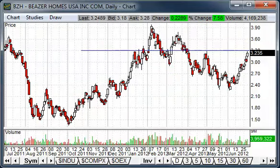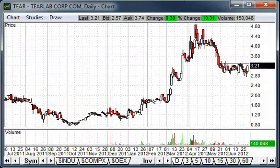The other home one here, Beazer Homes, BZH, if it can get through 330, might have some more upside to it. I like this consolidation pattern on there. If it can break through these highs from early this month and in May, I think you could definitely see some upside out of this thing. 280 is about the support line, so if 280 breaks down, then it could go lower.